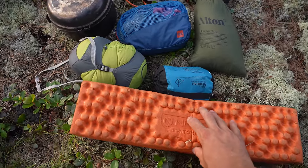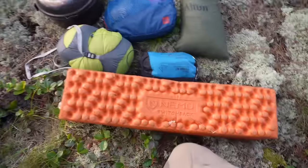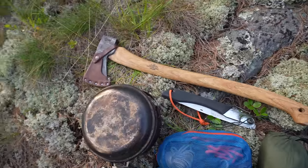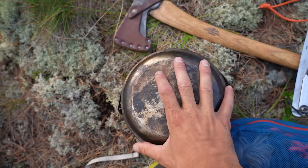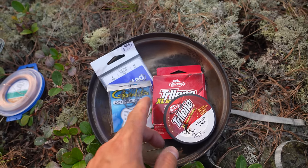We have a sleeping pad because I don't really feel like taking a whole bunch of spruce boughs from that tree for insulation. So instead, we're just gonna use the sleeping pad and then a little sleeping bag. For the tools that we're gonna use: axe, tiny saw, cooking pot, and then in the cooking pot, we have a bunch of stuff, including for fishing, I have some line and some hooks.